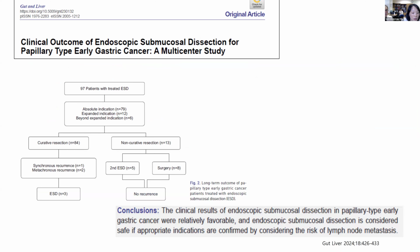Recently, a Korean multicenter study reported the clinical outcome of ESD for papillary early gastric cancer. Among 84 patients with curative ESD resection, three had a recurrence, and all three were cured with ESD. Therefore, the authors conclude that the clinical outcome of ESD in papillary type EGC was relatively favorable, and ESD is considered safe if the appropriate indication is confirmed.